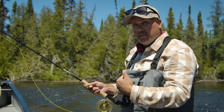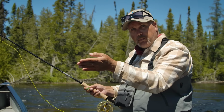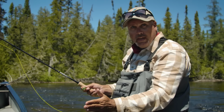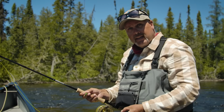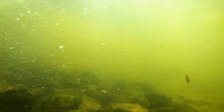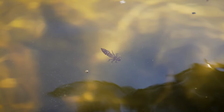Inside, 15 feet, we're drifting it right into the fast part of the seam and letting it drop into the soft water, and then I'm slowly dragging it. And it looks like an emerging nymph coming up, a dragonfly nymph coming out of the water to emerge. And that's where they're hitting the fish.